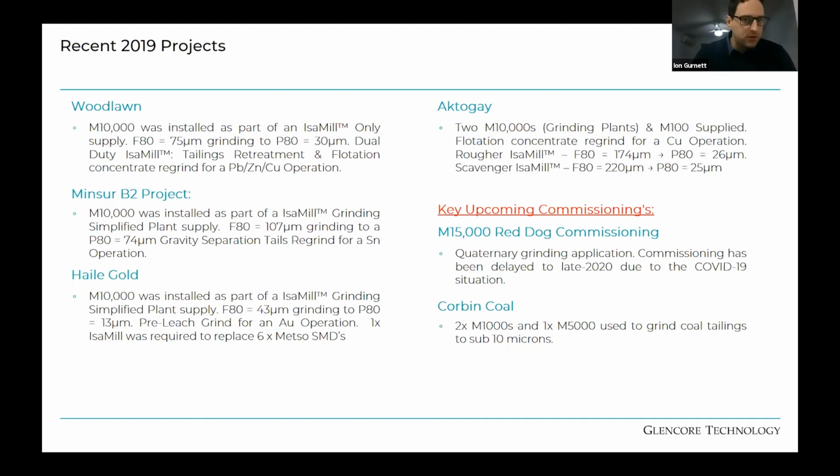The Minster B2 project was an M10,000 we installed as part of the new simplified plant supply, where we installed everything and provided the ISA control system, grinding from 107 microns down to 74. Since this is a gravity separation tails for a tin operation, we recognize that 107 to 74 microns isn't really conventional for an IsaMill. However, it was that CSI, the P98 to P80 ratio, that drove it. There was a very strong indication that they didn't want to overgrind.